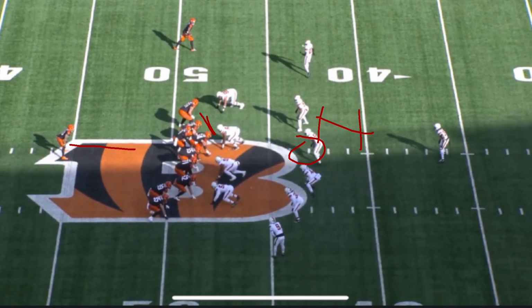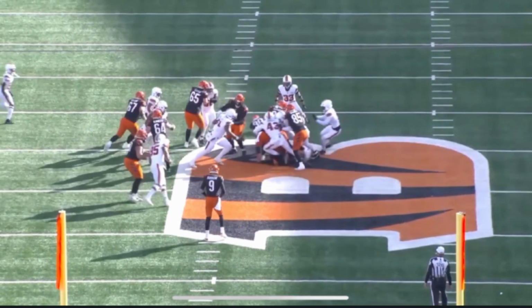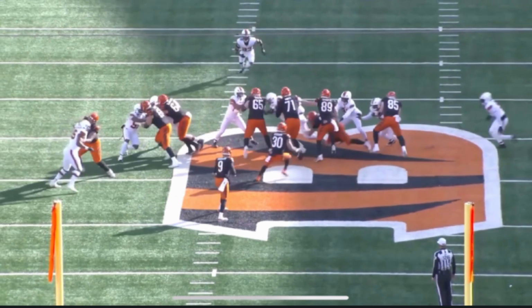Again, I can't even say, obviously the grades is why we always talk about when it comes to PFF grades, take them with a grain of salt because they don't always tell the full story. But to be honest, the line is looking good so far.